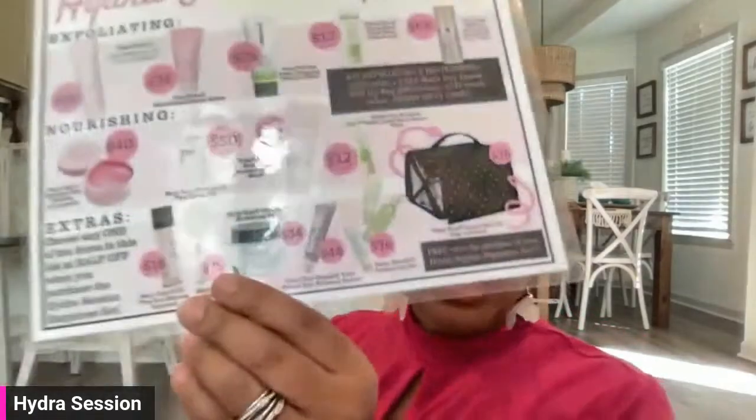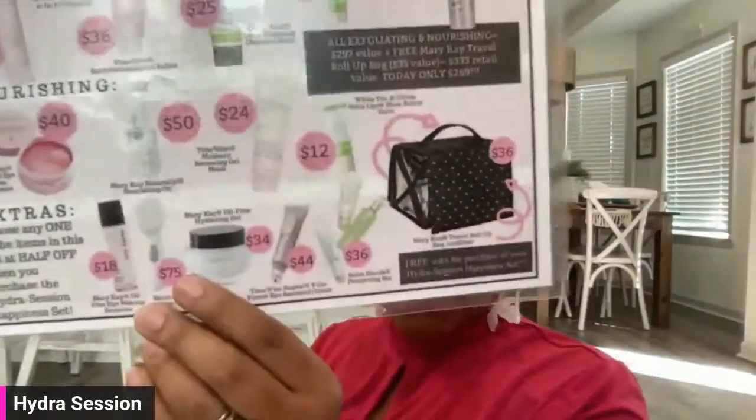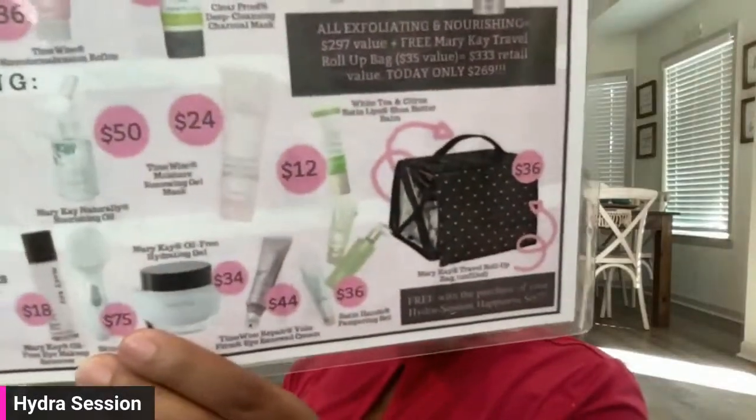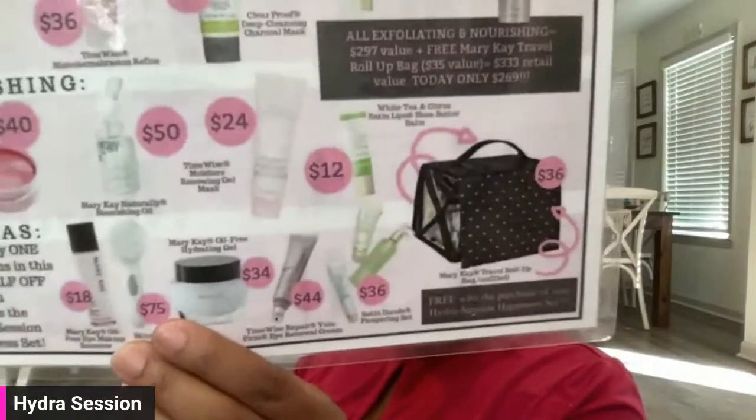And then at the bottom, there's some extras here. We have our oil-free eye makeup remover, our skin cleansing brush, our hydrating oil, the eye cream, and then our satin hand sets as well.